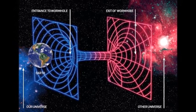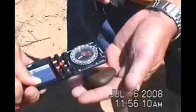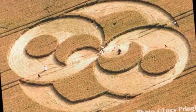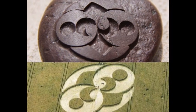But even if we were to leave aside these interpretations, the rock would still remain enigmatic on account of its strange magnetic properties. The fact that in 1996, 4,000 miles away from Roswell, the same symbols appeared in a field in Cassiobury, UK does little to help solve the mystery of the rock.